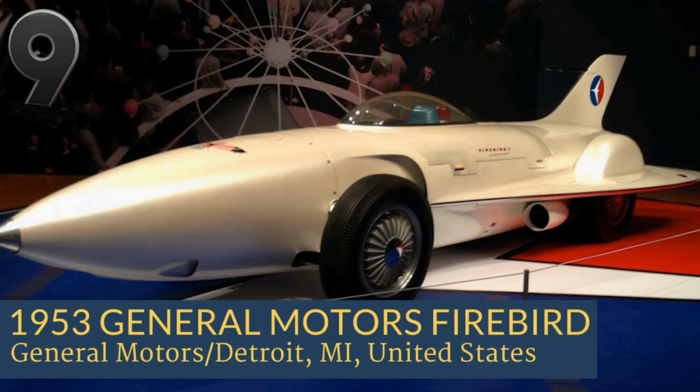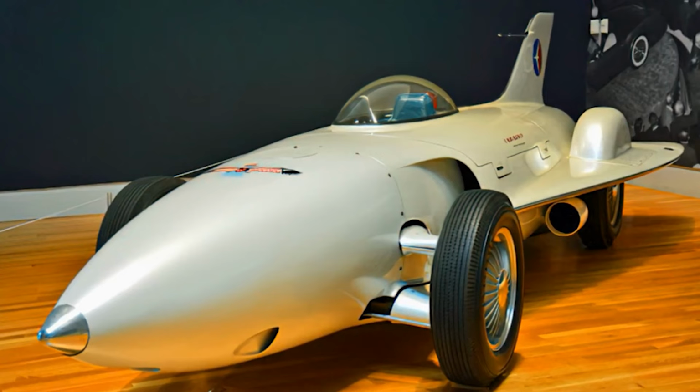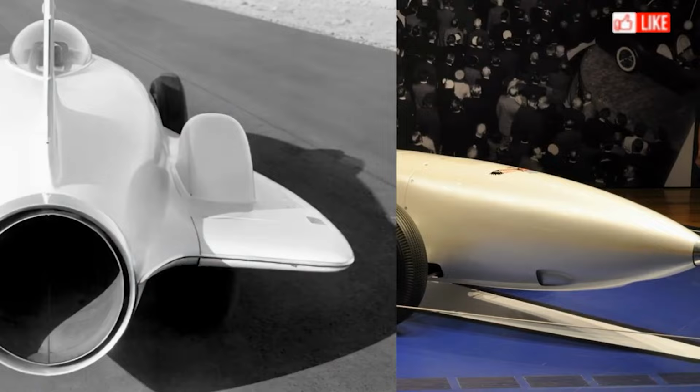The 1953 General Motors Firebird 1 XP21 was an actual jet fighter with four wheels, a tail fin, and a bubble cockpit. The turbine engine spun up to 26,000 RPM and generated a whopping 370 horsepower.